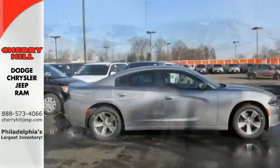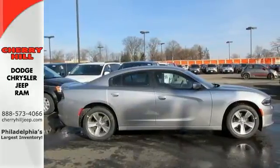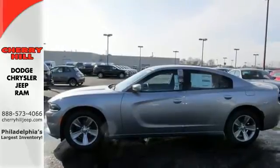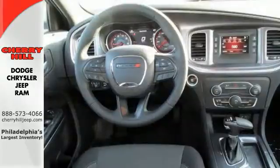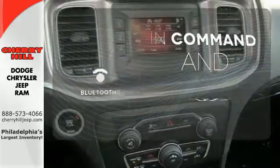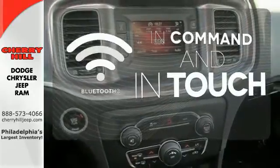Its TorqueFlite 8-speed automatic transmission connects you from the heart of this machine to the satisfying exhale of its dual exhaust. It has the technology to get you moving with Bluetooth, Uconnect, and keyless Enter 'n Go. Keep your hands on the wheel and eyes on the road with Bluetooth.